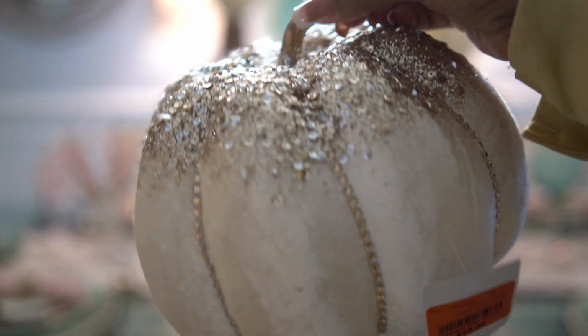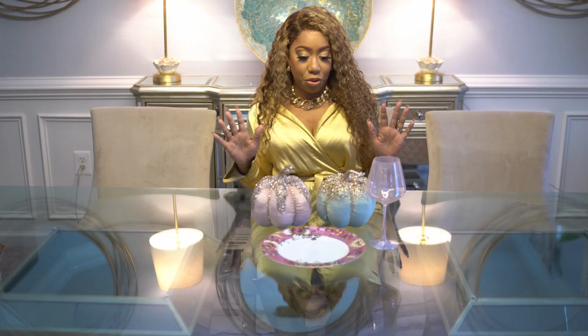And I'm going to create a whimsical fall dining room.